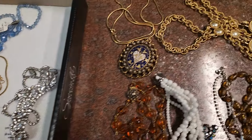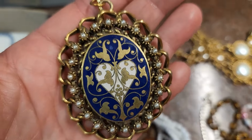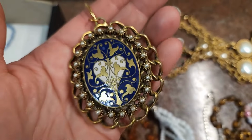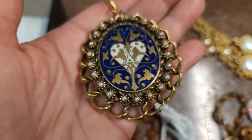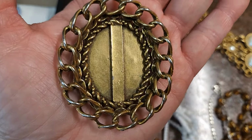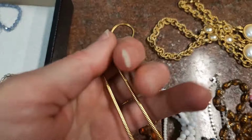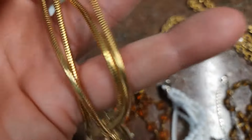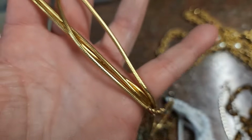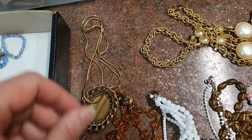And then the last two are up here. This is a really pretty medallion pendant with little faux pearls, seed pearls in it, on a curb link chain frame with a heart in the middle. And see the setting. You can tell this is an older pendant. Now it is put on a snake chain, which I'm not sure that this went with it originally. It does have a spring ring clasp, but I think that it's probably been added over time.